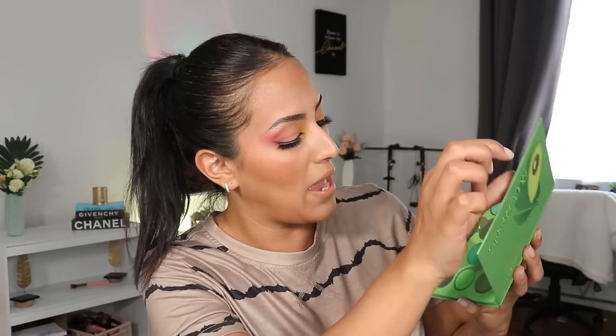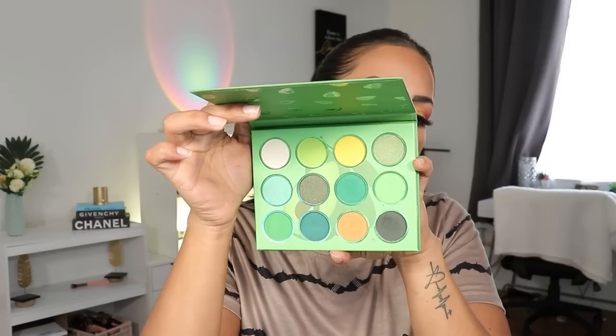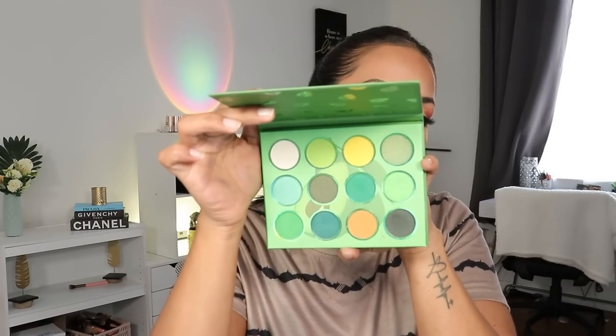Then I have the Delancey Avocados Palette. I'm gonna keep her because I wanted to try a few other shades out of this palette and I just got it, but if I don't use it again by the next time that I have to declutter, it's going to la basura.